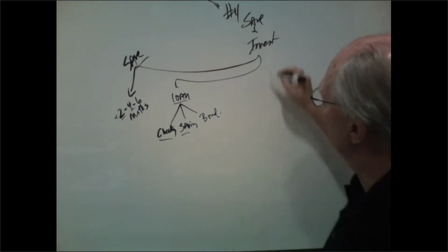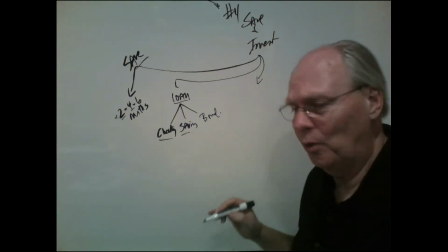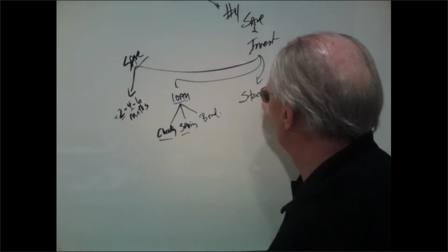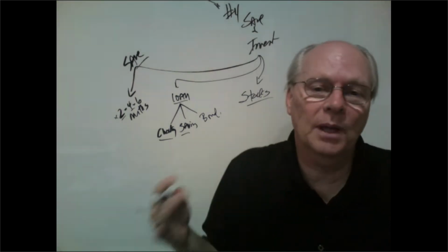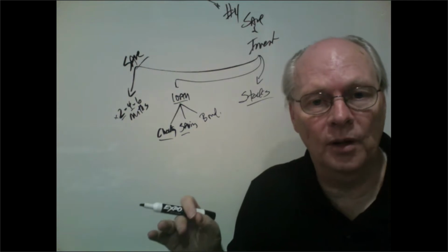Now, the next part is that you own. Now, what do you own? Well, there's 3 or 4 different major things that you can own. Number one, you can own individual stocks. You can pick and choose the stocks that you want to own. You can own Apple, you can own McDonald's, you can own General Motors. You can pick and choose what stocks that you want to buy.